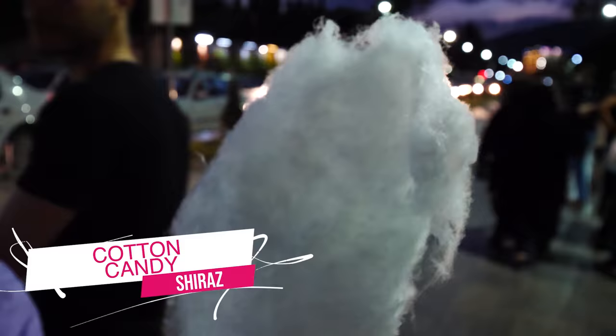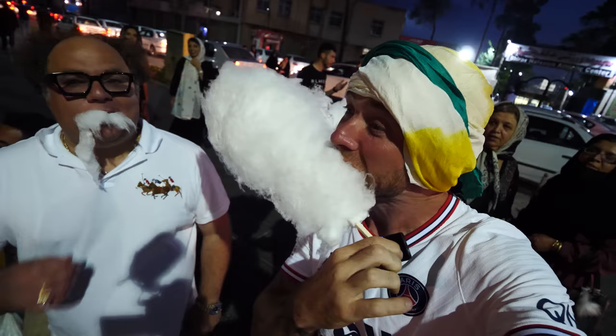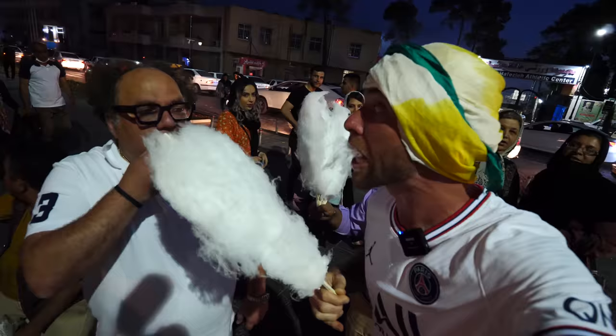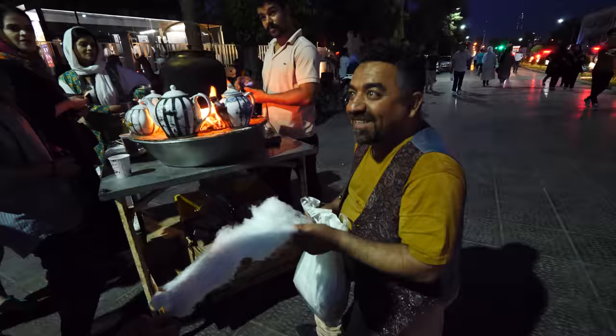We're gonna try some cotton candy. You wanna try it? Like this? Here, you and me? Maybe you can just take bites. Very hot, try it. I like it. It's actually very tasty cotton candy.